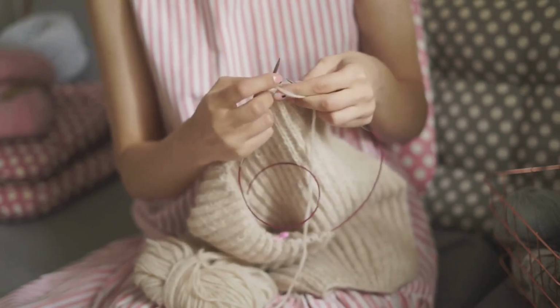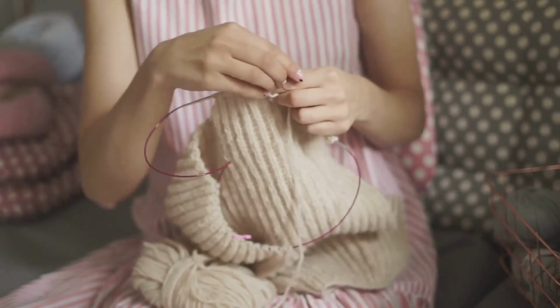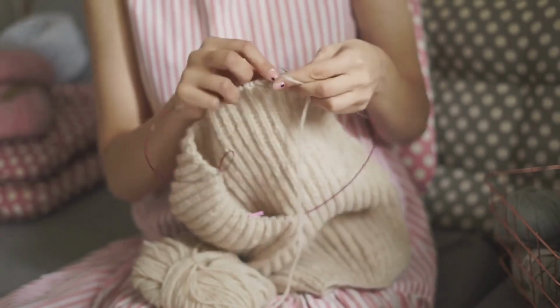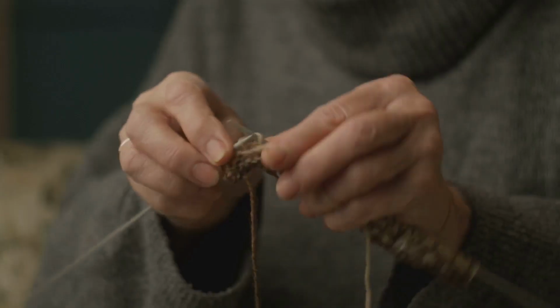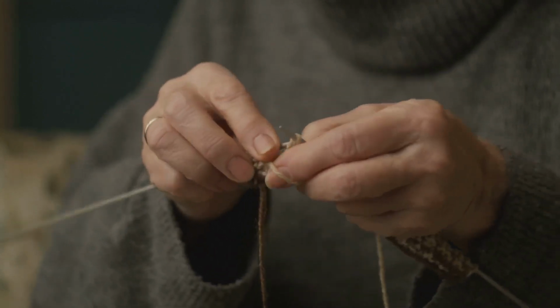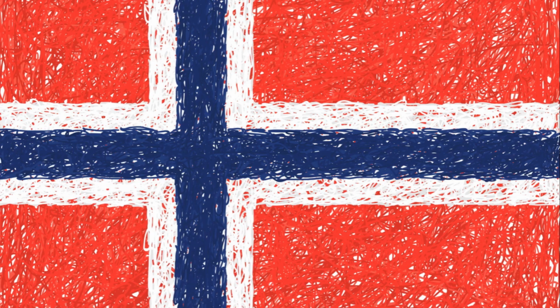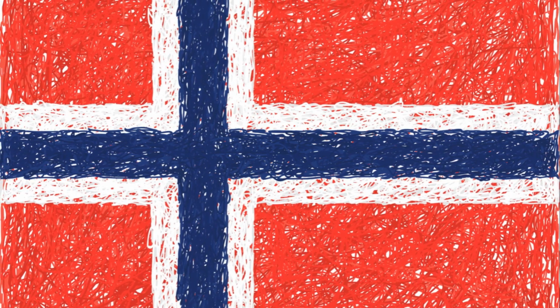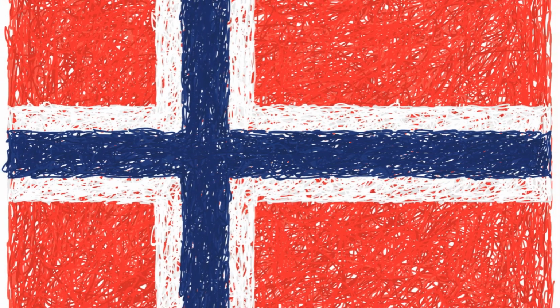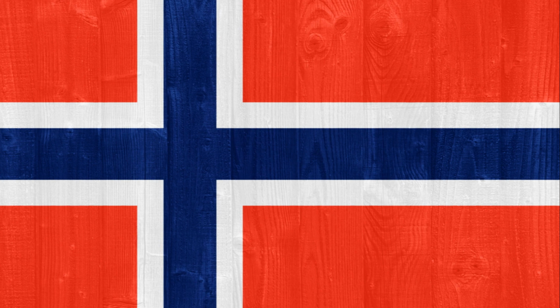This global appreciation led to a significant boost in Norway's economy, as the export of hand-knit items became a lucrative trade. The 19th century saw a further evolution. Knitting schools were established across the country, ensuring the craft's longevity by passing on the knowledge to younger generations. These schools were more than just educational institutions. They were symbols of national pride and cultural preservation.